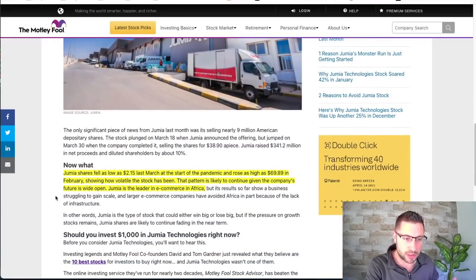So now what? Jumia shares fell as low as $21.50 last March at the start of the pandemic and rose as high as $70. So it is a very volatile stock. It is okay to invest in stocks that are very volatile as long as you know that you're investing in a very volatile stock. That means very tight stop losses, okay, setting trailing stop limits. You always want to be able to protect your gains. But this is very important, guys. That pattern is likely to continue given the company's future is wide open.